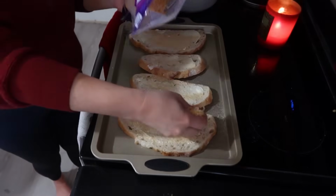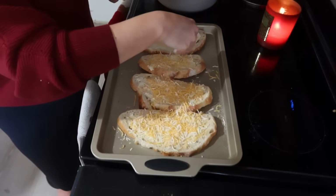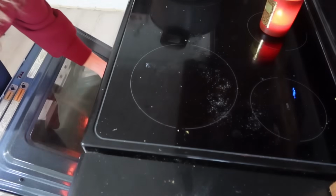So this is the sourdough bread that I like to get from Aldi. So I'm gonna make some garlic bread really quick. I'm just putting some butter, garlic powder, some cheese on top, and we're gonna pop this under the broiler for a couple of minutes.